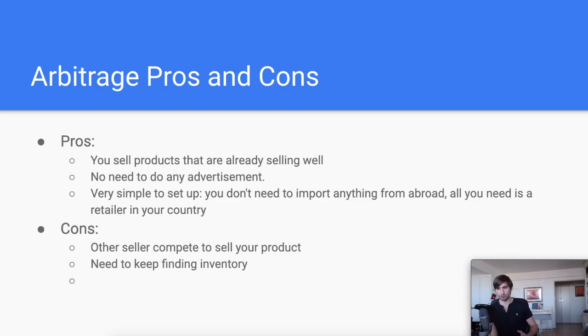The cons of arbitrage is that you're competing with other sellers. So for example, this controller, that's not mine. I didn't invent this product. It's not my brand. It belongs to Sony. So other sellers are also selling this. So when you go on Amazon and you find this product, you will see the list of sellers, and most likely you'll see at least 20 people selling this product. They may not sell it as cheap as you, but they will be selling the same product. And the more popular the product, the more competition there will be. So that's a big con for arbitrage.